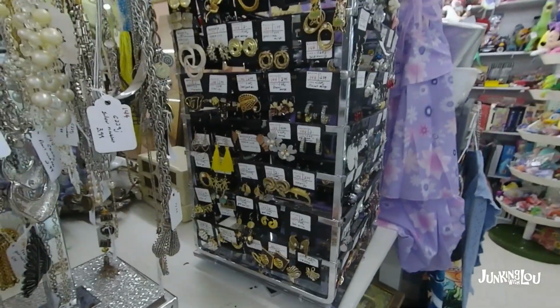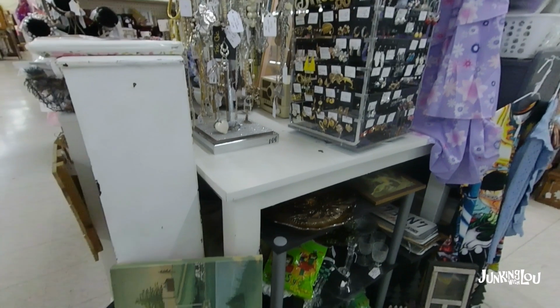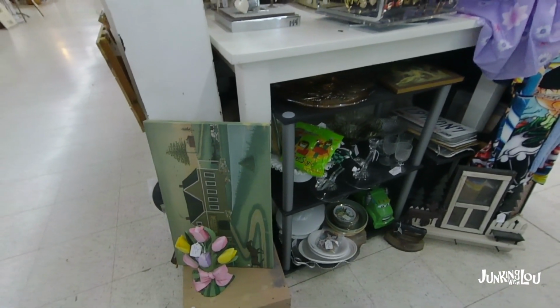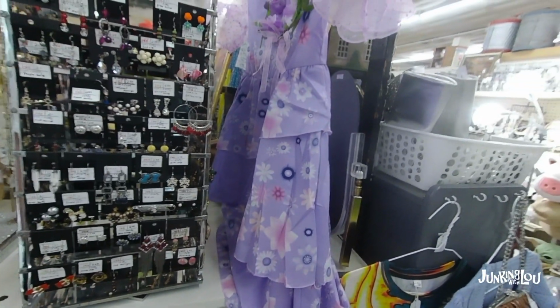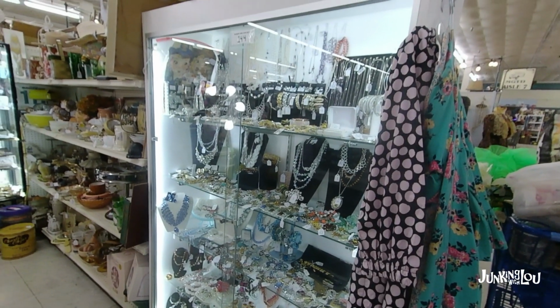And we have our earring display here still, and our necklaces. And on the side, we tucked that shelf kind of underneath and got rid of that table and put a little bench there on the corner and some other things. And that purple dress there, like I said, has already been sold. I actually had 2 of them. I sold them both. And then here's our end caps.